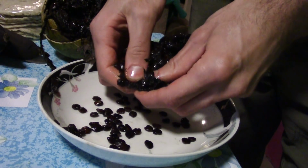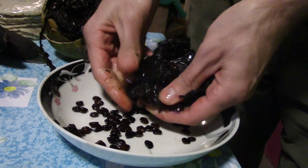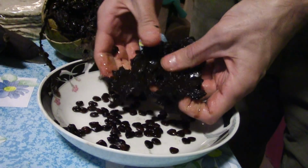So the seeds are not terribly difficult to get out, which is nice. You just kind of have to squeeze this horrible pulp. It looks terrible, but they're coming out relatively easily. Okay, so I'm going to try next one of the seeds, just raw as it is.